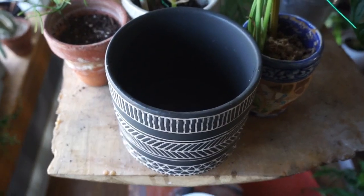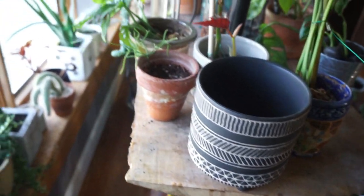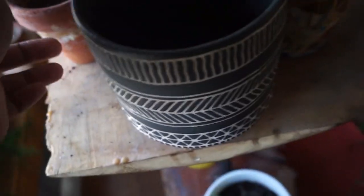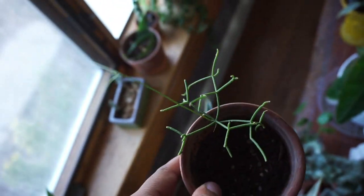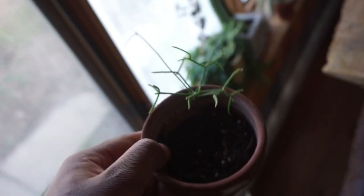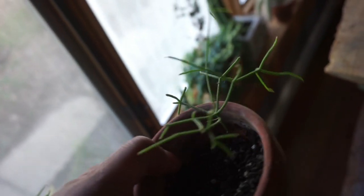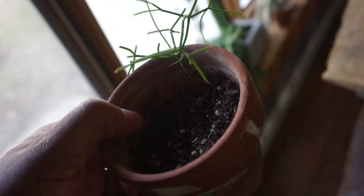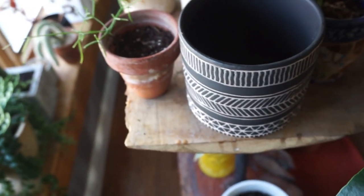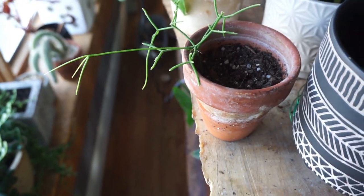Up here I have an empty pot, no drainage holes. I'm trying to think what I should put in it. This is going bigger. Just got a cutting from my local garden store, and I keep forgetting the name of it, but it's one of those plants that I like the design. So we should get a little bit bigger after that. Easy care plant. Right after I divided it and propagated it, I brought it home in some paper, planted it, and it started to grow.